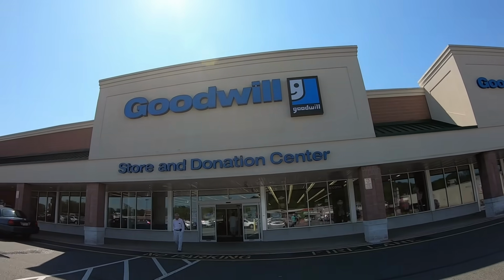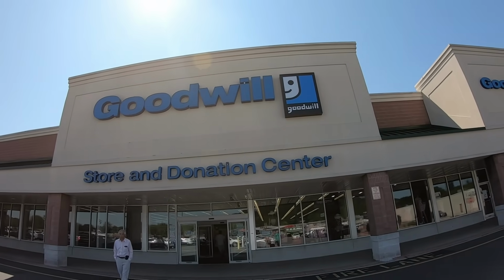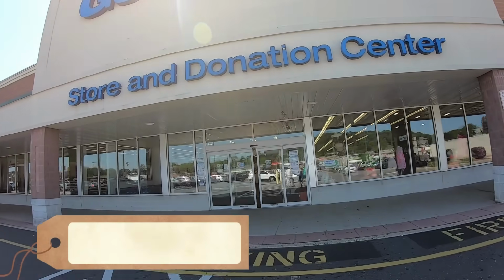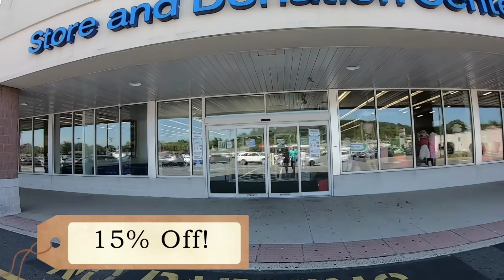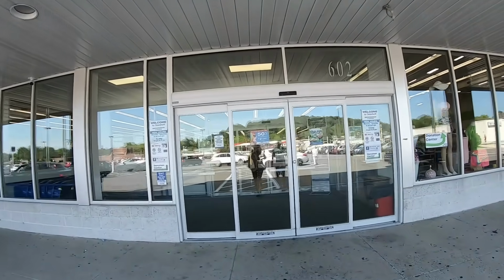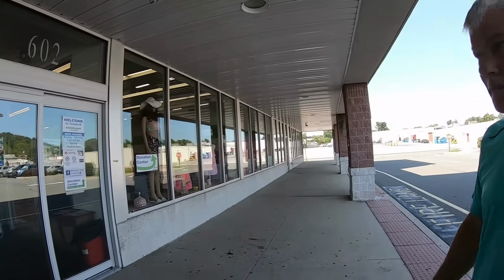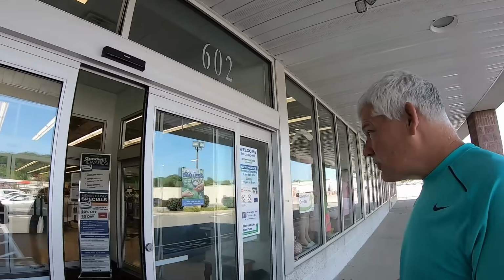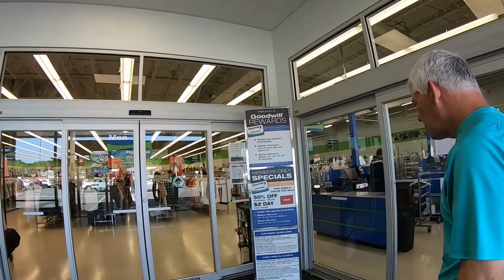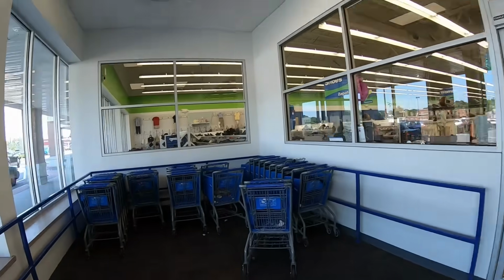Okay, it is Monday morning, Senior Citizen Day, Goodwill Shillington. It's really Senior Citizen Day at every Goodwill. 15% off. And 50% off of some color. We don't know the color yet. Do we know the color today? What does it say? Red tag. I love red tag. It makes it easy to find what you're looking for.